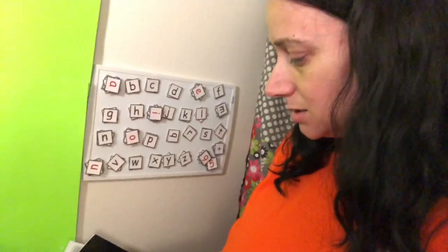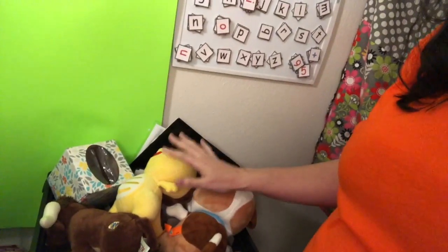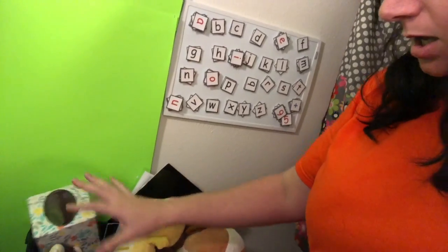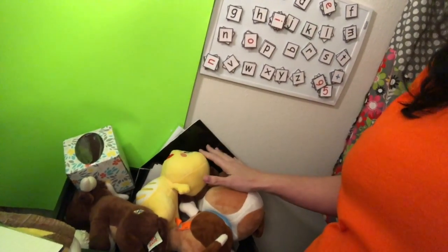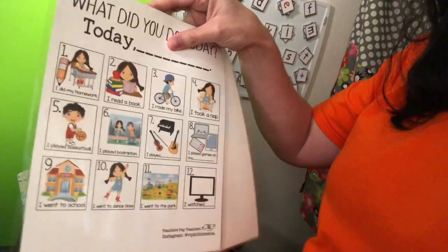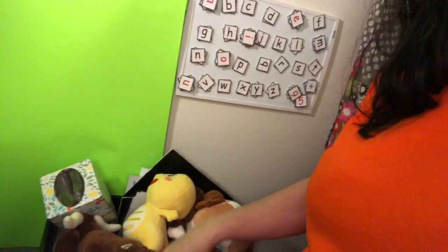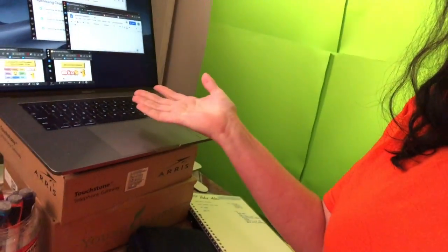I also keep a little crate. Here's my box to talk about prepositions, in and out. It's just an old tissue box. My random animal props here, and my little cards that I've gotten from some of the groups that I'm in. I keep them within arm's reach. My computer sits here on my dryer. And so as I am working, I will just kind of dig here to the right, and while I'm talking, they never even know that I'm in here digging for whatever it is I'm looking for. So keeping that within arm's reach is nice.